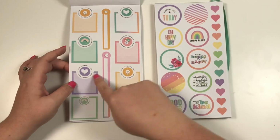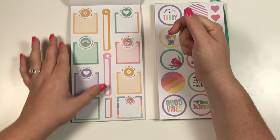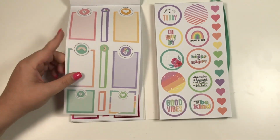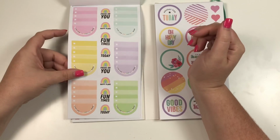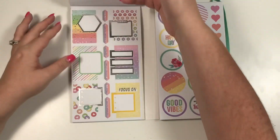Progress, not perfection. Love yourself. Take care of you first. Work hard and be kind. Super cute. I love those florals right there. I love this sticker with the pastel rainbow, and this purple one is really cute. These are pink foil. Okay. More of those boxes. And these boxes.